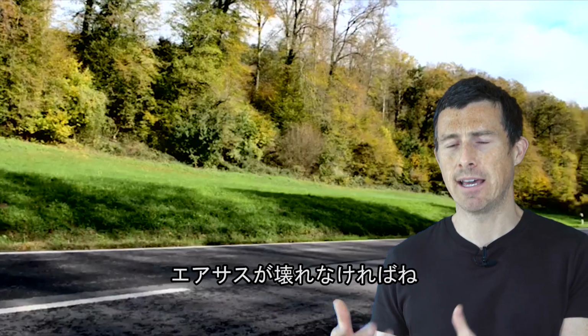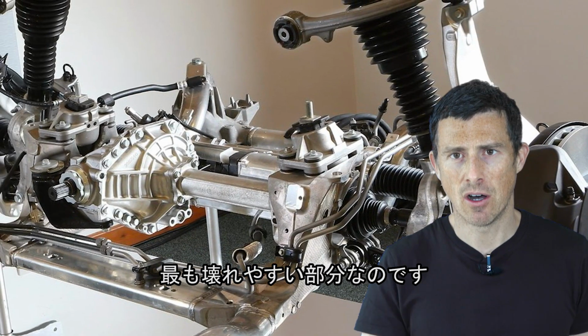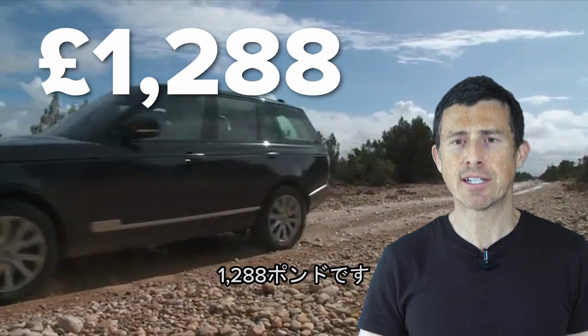At number 10 is the Range Rover, a vehicle designed to be able to take you across any terrain, that is, until its air suspension fails, which is the most common fault on this car according to WarrantyWise, and the average cost per claim for a Range Rover was £1,286.